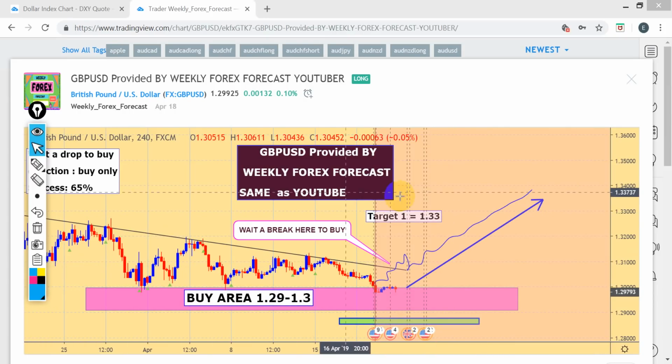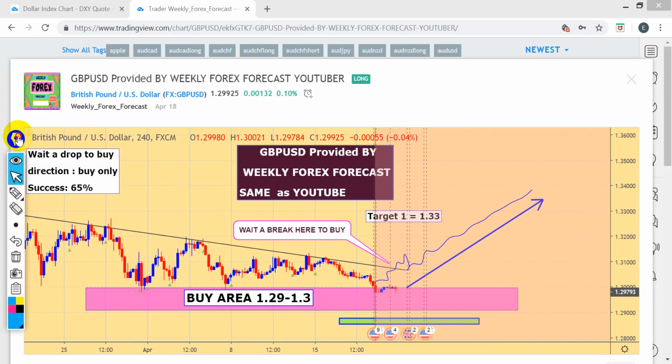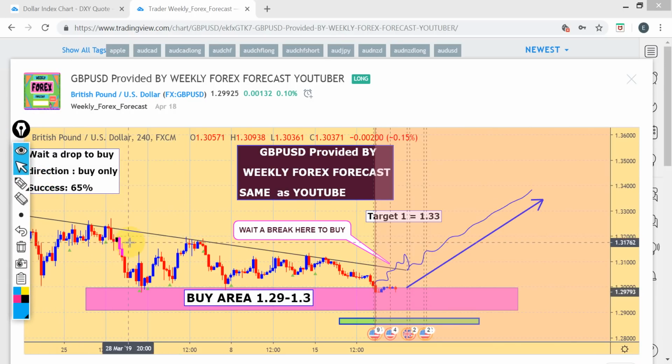So the next one is the pound dollar. We said wait for a drop to buy here. Wait for a drop to buy. Okay, then we said direction buy only. Success is 65%.